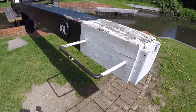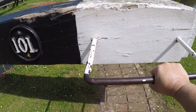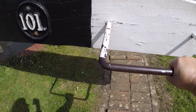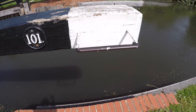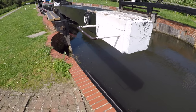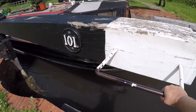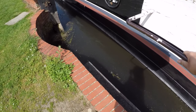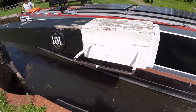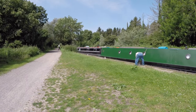This lock also has a big handle on the side. I'll see why in a minute. Wet and icy. To slip in there, that's why they've put a handle on it. Rush hour on the canal at the moment.